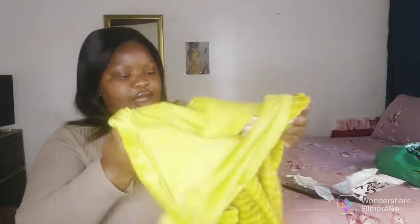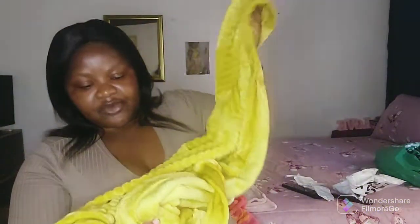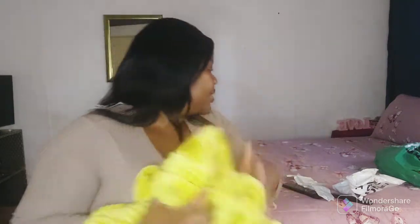So first thing that I got for my son is this beautiful yellow gown. I got it for 179.90. I'm not sure if you can see the price, but it was 180. 8 to 9 years. He's 7, so I bought him 8 to 9. It is a very beautiful and comfy gown. So I like it, I bought it.